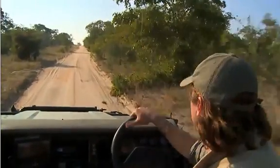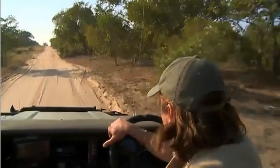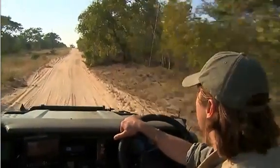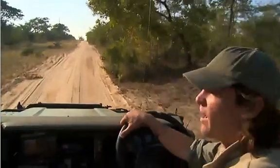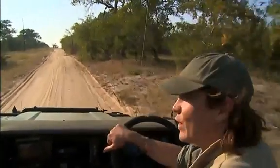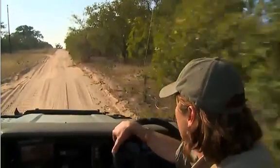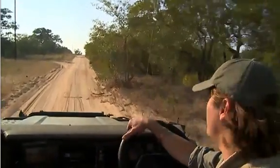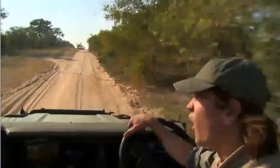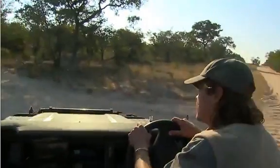Warmed up nicely now. Still not a cloud in the sky, and that's very typical weather for lowveld winters. Although we complain about it being bitterly cold in the morning, it probably doesn't get much colder than about 7 degrees Celsius, which is I think around 50-odd Fahrenheit. I think the coldest we got last year was 6 or 7.